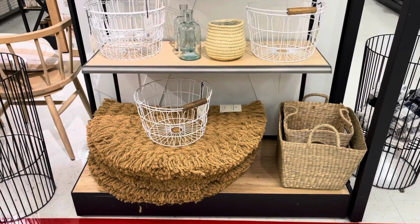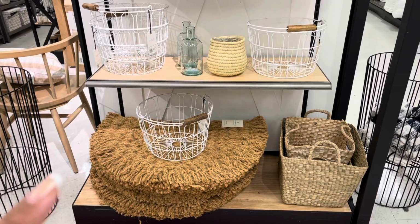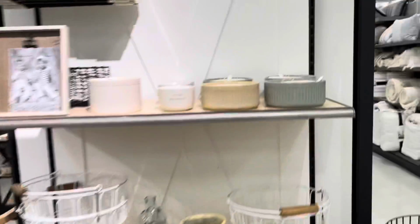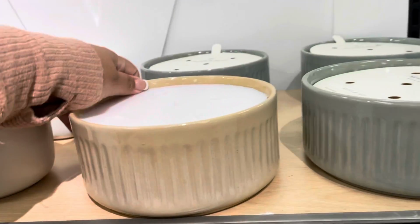Okay guys, so this is some of my favorite color schemes. I like the white, I like the brassy color, I like the woods. Okay, so let's see. These candles, I've seen them all over Instagram. I know they're super popular. Really heavy too. I can't even grab it. One second. Okay.